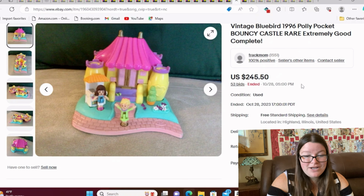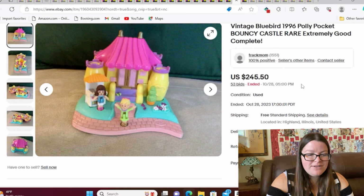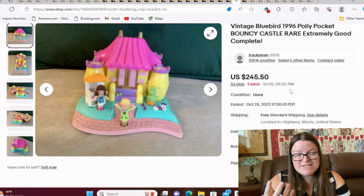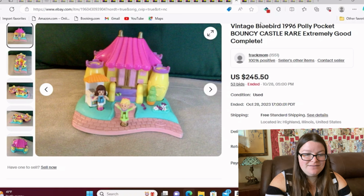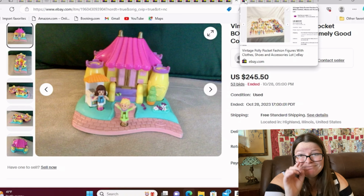And then here also in 1996, we have a vintage Bluebird 1996 Polly Pocket Bouncy Castle. And you can see the style changing. This one looks different than our earlier ones. This is when they started to try to change it to save the sales. But this one sold for $245.50. And again, there are so many more valuable ones, guys. Just type in Polly Pocket on Terapeak on eBay, or just type in Polly Pocket on eBay in general and check them out.